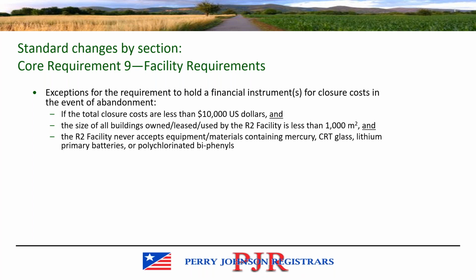If the total closure costs are less than $10,000 US, the size of all buildings owned, leased, or used by the R2 facility is less than 1,000 square meters, and the R2 facility never accepts equipment or materials containing mercury, CRT glass, lithium primary batteries, or polychlorinated biphenyls, PCBs. So unless you meet all three of those requirements, you will need a financial instrument for your closure costs to protect in the event of abandonment.